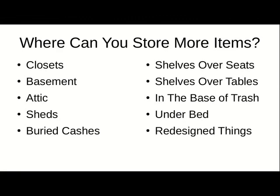Have you already used your attic space? Do you have an attic? Have you used that space? How about sheds? Maybe you can get a new shed. You can buy them over there at the hardware store and set them up out in your yard. It's another option too. Do you have a yard where you can bury a cache? Maybe you've run out of room in your house, but maybe you can bury something in the yard.